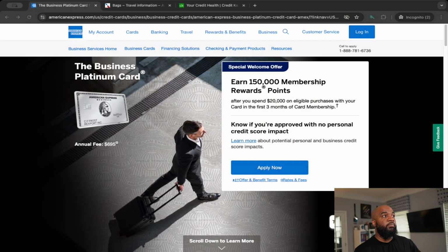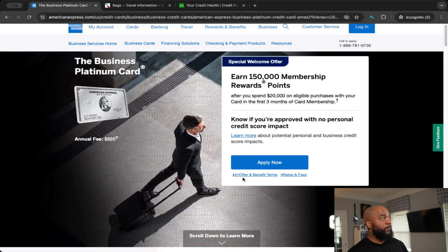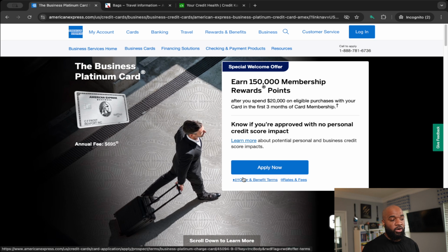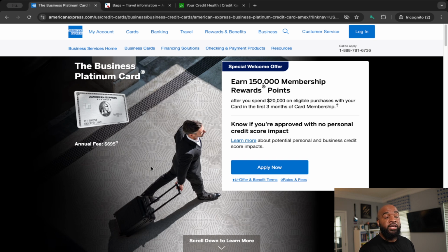So on this particular card, obviously this is the Business Platinum card, the expected credit limit is that there isn't one. American Express charge cards have a thing called spending power, which is a lot different than your actual spending limit because it could be unlimited. With that being said, this is not a card where you get approved and you're like, oh, I got no credit limit and I can literally just spend whatever I want, however I want to spend on it.